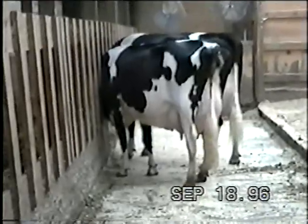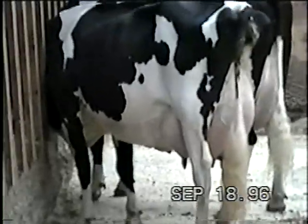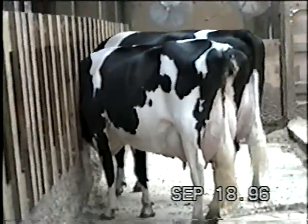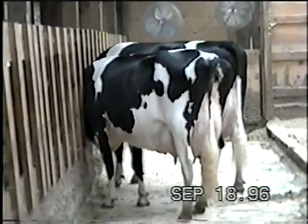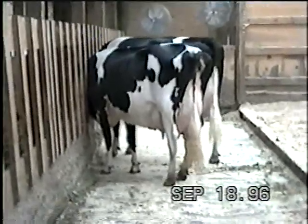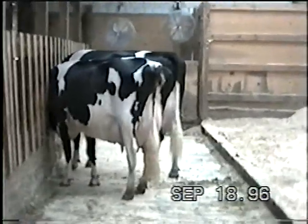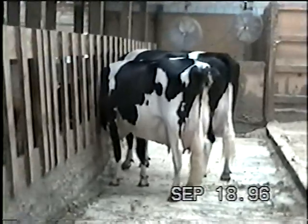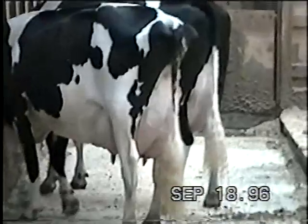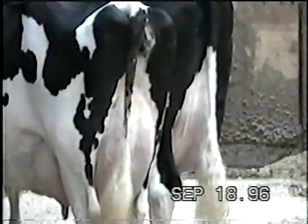This is Grand Elegay, and she went from 87 to excellent 90. The Grand Elegay is a 60-inch cow, but standing next to Country Elegay, it doesn't look like it. Country Elegay, the cow in the back, remained at 95. Two maternal sisters.